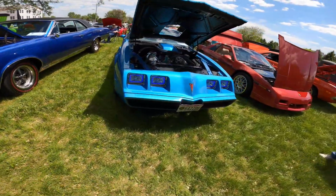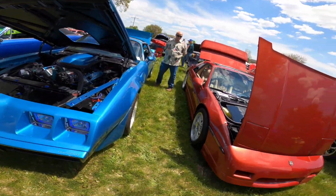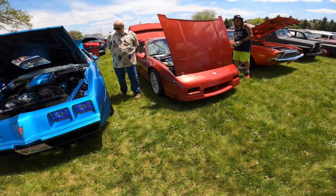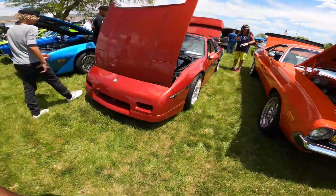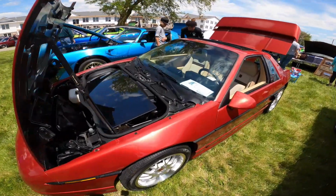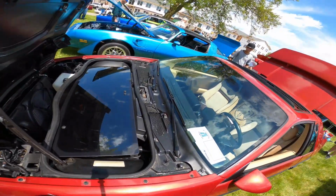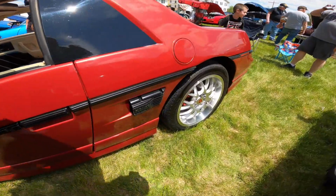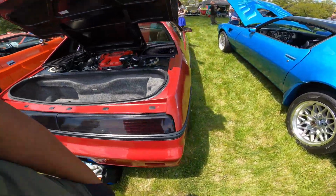This is a Trans Am with the blue lights. The second time I've seen one in a long time is a Fiero. Yeah, I seen it. That's crazy. Yeah, super rare. A 1985 Pontiac Fiero. The engine's in the back, Zay. Yeah, the headlights pop up. Wow.